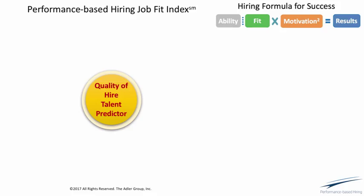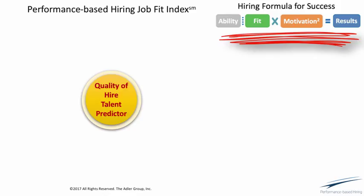Our performance-based hiring job fit index is a great predictor of pre-hire quality. It's based on our hiring formula for success, which we've covered in another lesson. Very quickly, the hiring formula for success says that ability to do the work in relationship to fit is what drives motivation. Because motivation is so important, it's squared. That equals on-the-job performance or results. And I'm going to contend all of those factors can be measured with our one-question interview and confirm with the second question, but I won't get into that today.